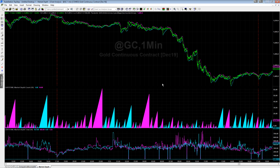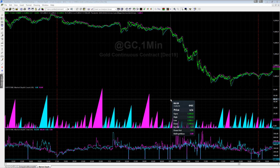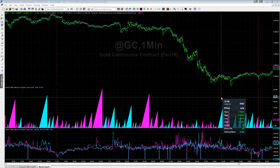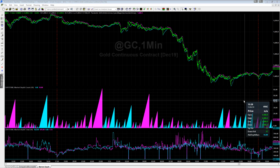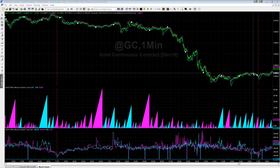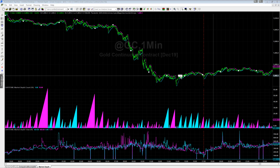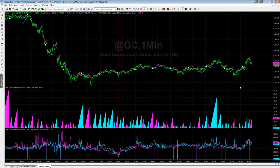For example, if you wanted to buy gold and you saw these purples, you might wait. Or if you wanted to short gold and you saw a long list of blues, you might want to wait, because you might want to confirm that what's going on in the order book also is in line with your analysis of price action. And so it's kind of this mysterious activity, this stealth activity that goes on in the order book that can sometimes trick us.